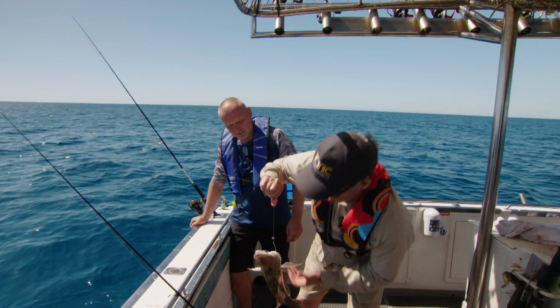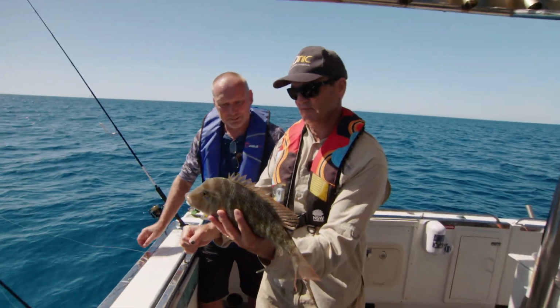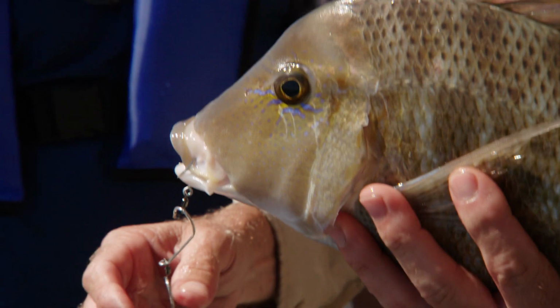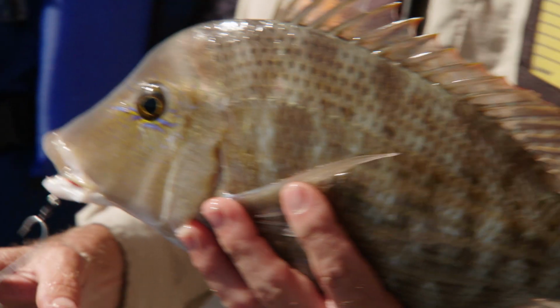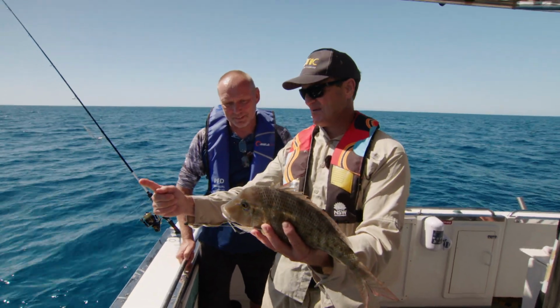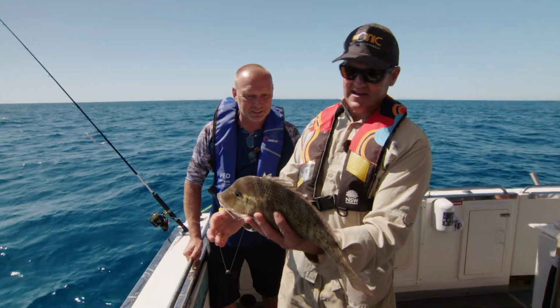So, Richard, grassy, beautiful fish, great table fish. You'll see a few of these, I'm sure. Quite a few, especially around the boxes. Pete's favourite place. Yeah, it's a great fishery. And he's only a middle-sized one. I saw some of your Facebook pages like that. Yeah, some quite big ones, yeah.